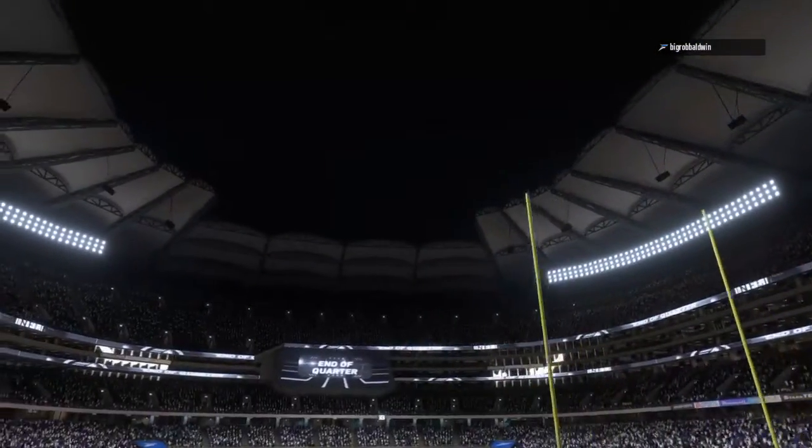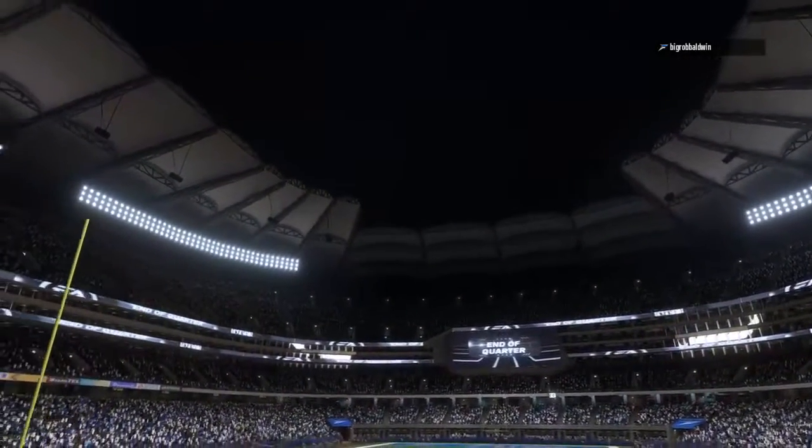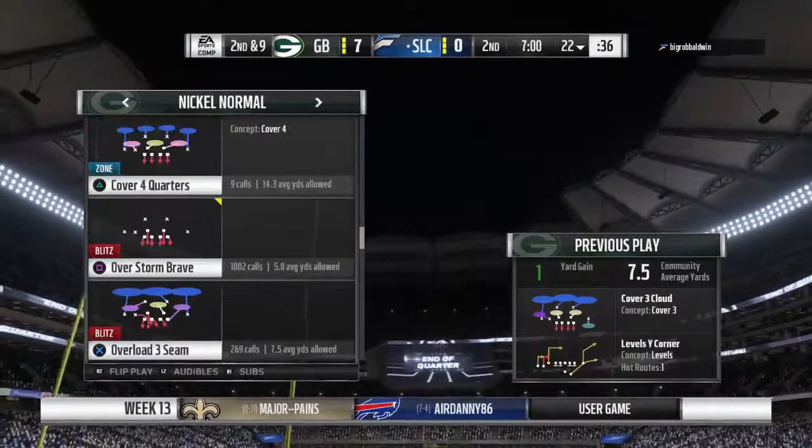Back alongside Charles Davis, Brandon Gaudin. It'll be Salt Lake football here as we get ready to start quarter number 2. They've got a 2nd and 9 to start things out.